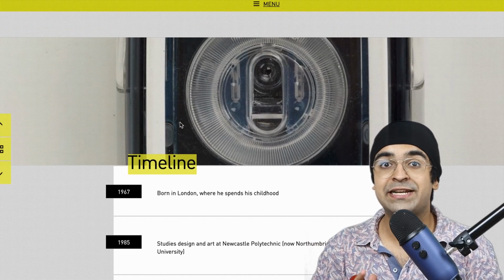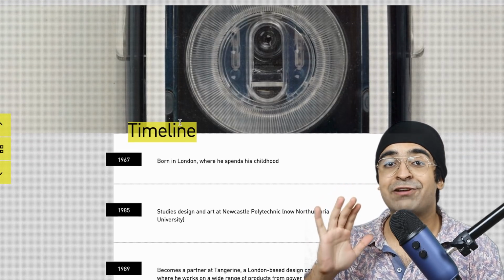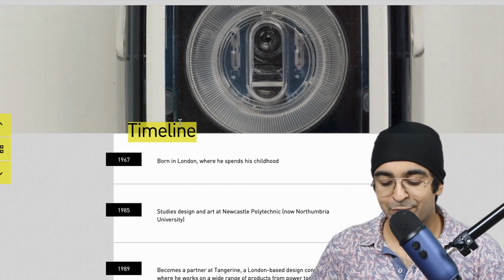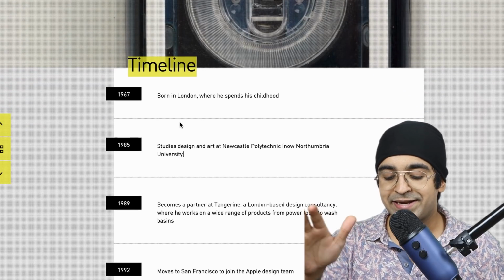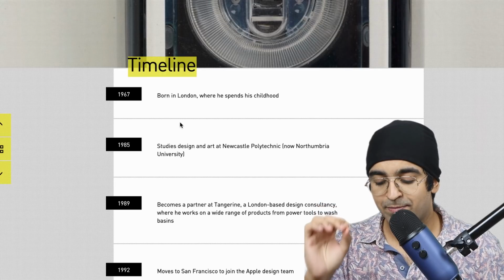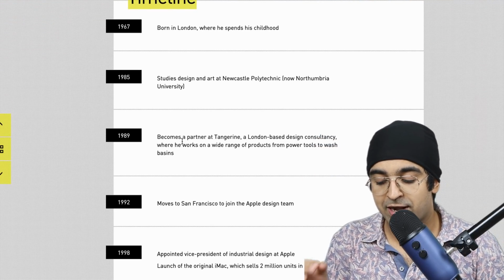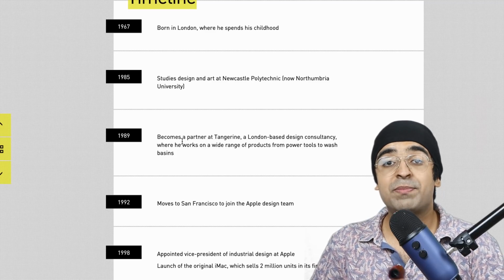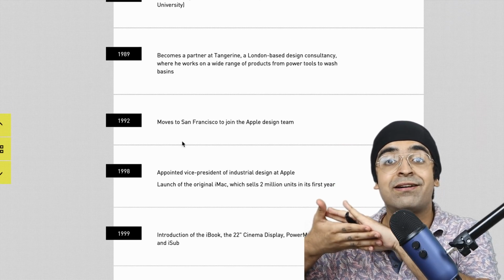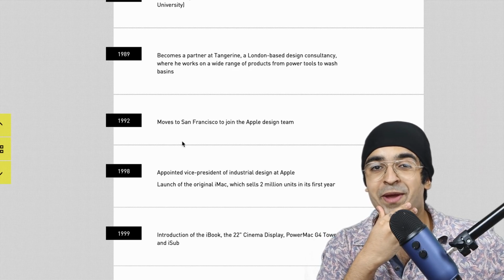I would like to see designers do something like this in today's time. Timeline is 1976. He was born in London, where he spends his childhood. 1985, studies design at the art at Newcastle Polytechnic. After that, he becomes a partner at Tangerine, a London-based design consultancy. So basically, his professional career in a year-based timeline. This would be really interesting for a resume, wouldn't it?